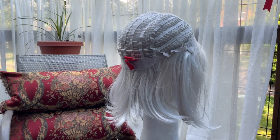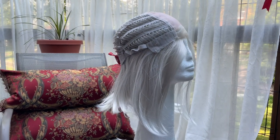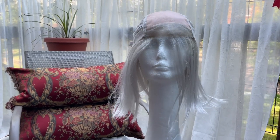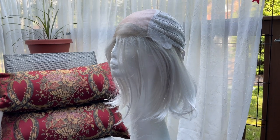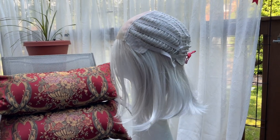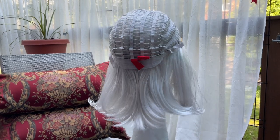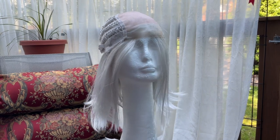And here, of course, you can see that open wefted back. That's allowing for wonderful ventilation and for maximum scalp cooling. You can see that single monofilament top. That's allowing for multi-directional parting, and it helps to give you the look that the hair is growing right out of the scalp. Again, that extended nape, the adjustable tabs at the back, just beautifully done.